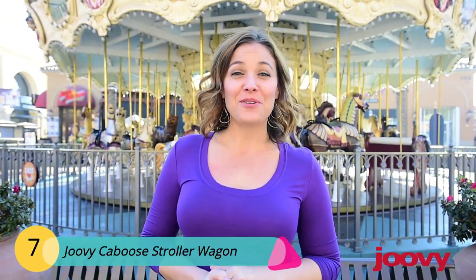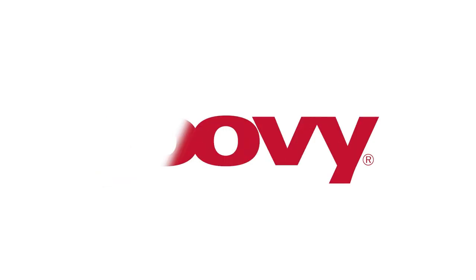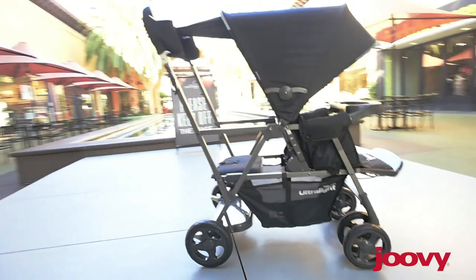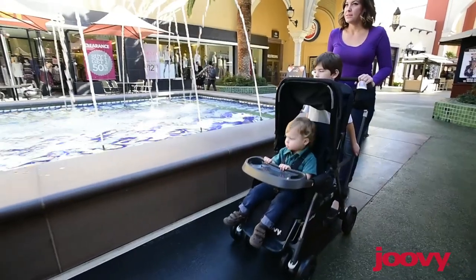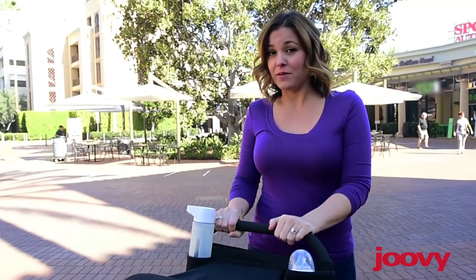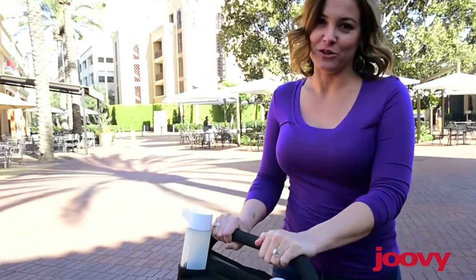I'm Courtney. Today we're going to take Joovy's new Caboose Ultralight Graphite Stroller for a spin. This stroller is an updated version of our Caboose Ultralight line. With its aluminum frame, it only weighs 22 pounds, which makes it one of the lightest tandem strollers on the market. It's 10% lighter than our previous model. And for a tandem, it's barely larger than a single stroller.